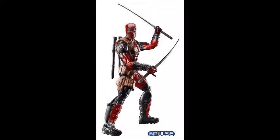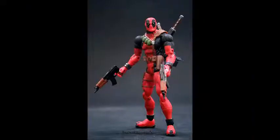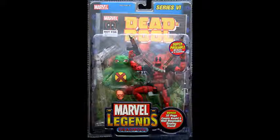I mean, it still won't beat the Toy Biz Deadpool. No. The Toy Biz Deadpool is the best Deadpool to get, especially because it comes with so much. But finding him, even loose, you can be looking up to around $60 on eBay, and even more when it's in packaging, which would be ideal for me.